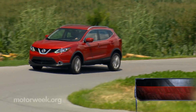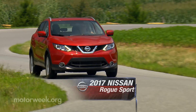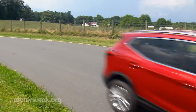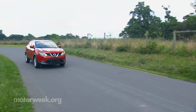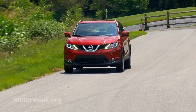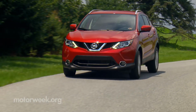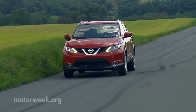The 2017 Nissan Rogue Sport may be small in size, but Nissan knows there are big sales to be had in the wildly popular subcompact crossover segment. But first things first, the Rogue Sport is not a smaller version of the compact Nissan Rogue crossover. It's actually a completely different vehicle. It's our version of the Nissan Qashqai, which is quite popular elsewhere, especially in Asia.